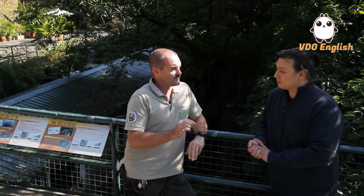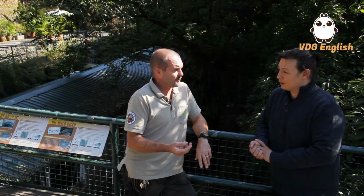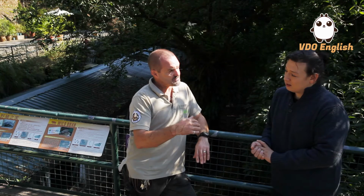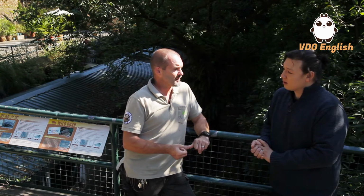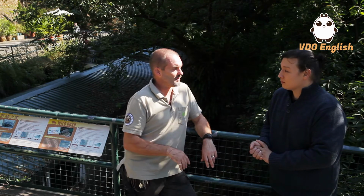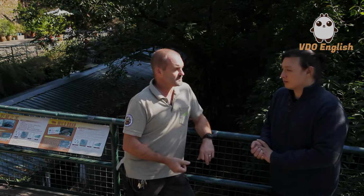I think a lot of people don't realize that Hong Kong is such a green gem. There are species living in the wild here that have disappeared throughout most of the rest of their range. Things like the Chinese pangolin still live on in Hong Kong, maybe not in giant numbers, but extremely hard to find elsewhere. So we have a real responsibility to look after these little gems that are still in our natural areas.